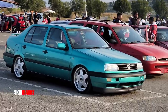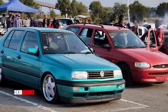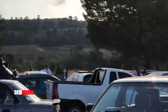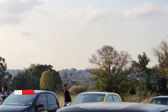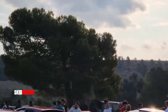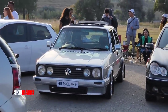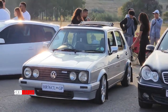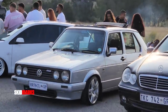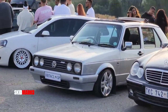That's Vicky's car again. You guys saw it last week at the Evolution Wheel event. He's out at the park off as well. Car's looking dope with that color. So, yeah, we're just walking around. Even the small kids, I mean, Skidmarks is very well known by the youngsters. We got to feature the Golf Ones, there's always some lovely Golf Ones.